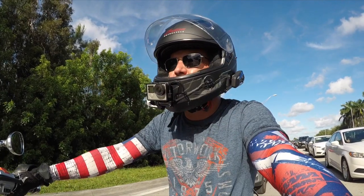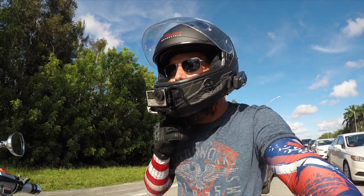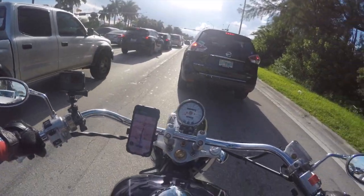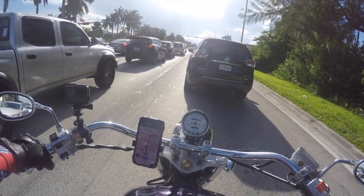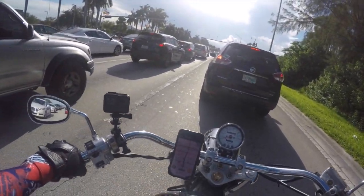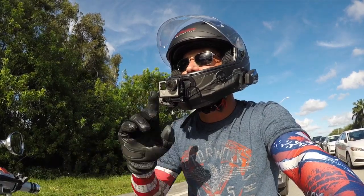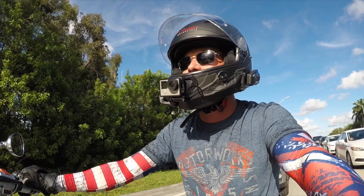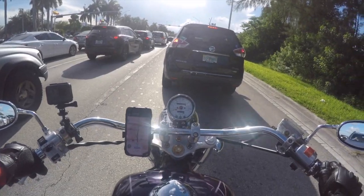But I've said it repeatedly, I'm not just looking to upgrade for upgrade's sake. I'm looking for the right bike at the right price. And if I don't find it, I'm more than happy keeping my Shadow for as long as it takes. Even if it's as long as this damn light. But let's time lapse it all the way there, so I don't bore y'all with this traffic. Let's go.